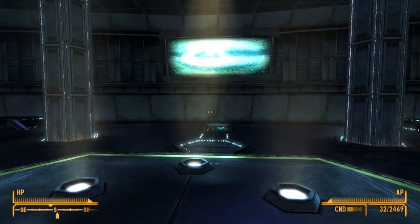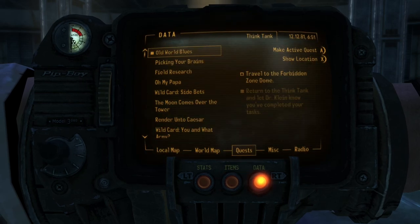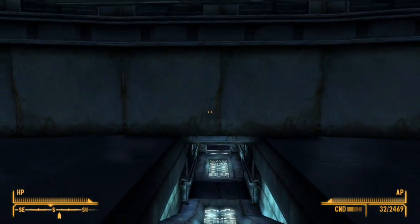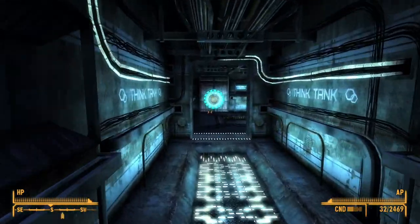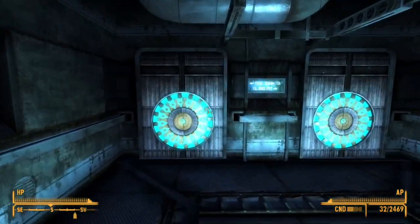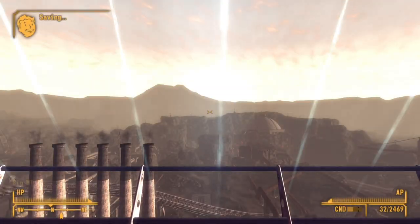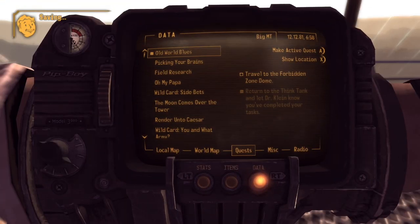Okay, so what do I do? What's my quest? Travel to the Forbidden Zone Dome. Okay, the sink. I like going to the balcony because less chance of enemies being there.